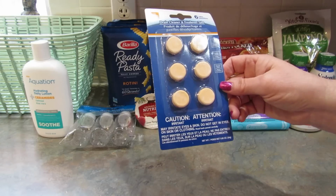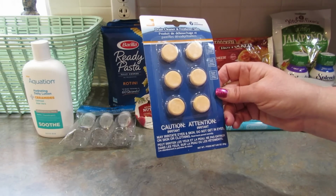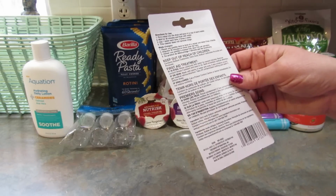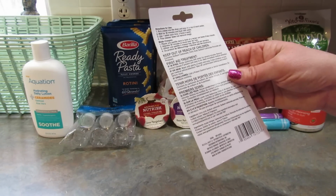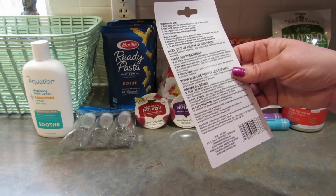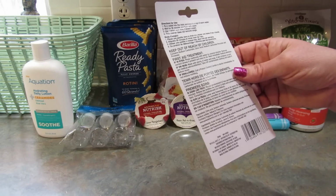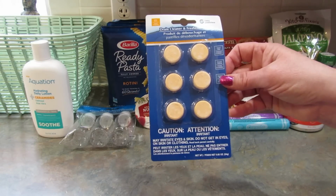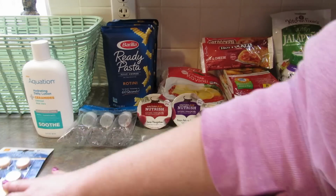Next, I found these drain cleaner freshener tabs. I have never used this kind of thing before. It says put tablet into the drain and pour in a cup of warm water. Wait 30 minutes and flush with water. And you're supposed to use it 2 times a week. This is a cleaner, doesn't remove clogs. We'll see how it works. So I picked up just one of those.